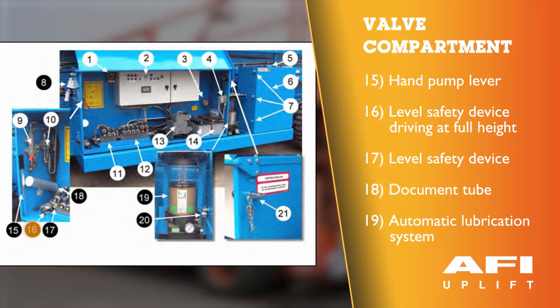16 is level safety device for driving at full height. 17 is level safety device. 18, document tube holding the operator's manual. 19, automatic lubrication system. Beaker.